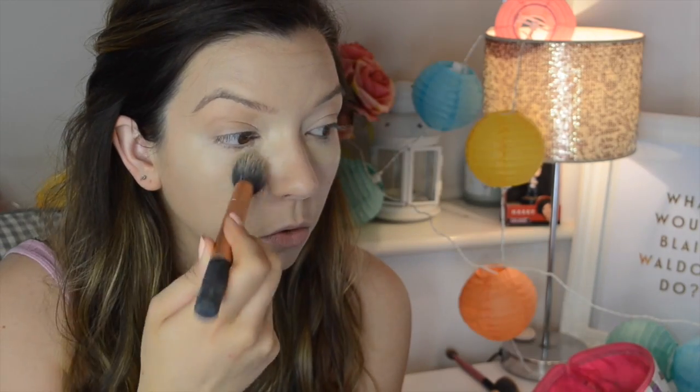Just really highlight under my eyes, I'm going to be using the Rimmel Last and Finish concealer, and this just really brightens up the whole area and just gets rid of any dark circles that I may have. But I really like this concealer because it just covers everything up and brightens it all up.